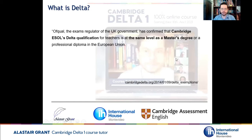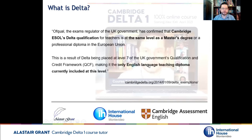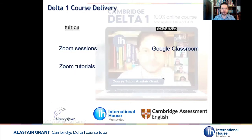A few years ago, Ofqual, which, as you can see here, is the exams regulator of the UK government, confirmed that Delta rated at the same level as a master's degree in the European Union. It's a level 7 on the UK government's qualification and credit framework, and it is still the only English language teaching diploma included at that level. And this is, as you know, module 1 of that course.